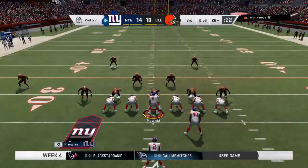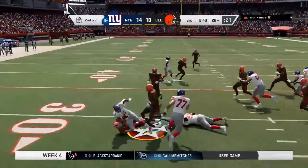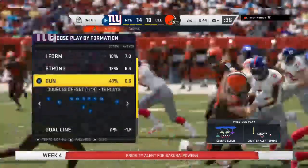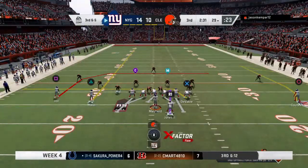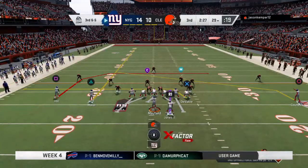Here's 2nd and 7 now from the 28. They'll go again to Jones. And not much. Maybe a yard up to the 29. They have 3 yards on first down, just 1 yard there. Back-to-back runs, I'd say that encompassed maximum effort for minimal gain. Minimal yardage, and now they're going to need something more than minimal on this play coming up.